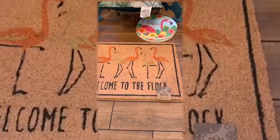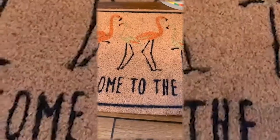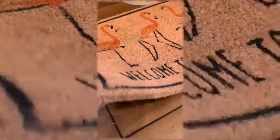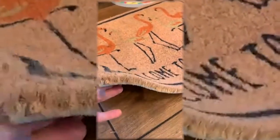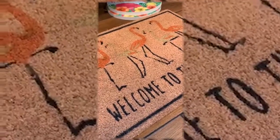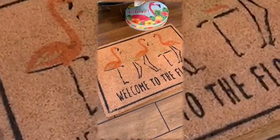This is really cute. There are 4 of these, I believe. Maybe just 3. They're $24.95. Welcome to the flock. These are that kind of mat that I told you guys we'd be getting more in. They're actually made for outside. You're not gonna take this and throw it in the washer. It has the gritty grit, like emery board gritty. It hurt. It's gonna get your shoes clean, that's for sure, if you let somebody walk on it. It's really cute, so you might have to have two.